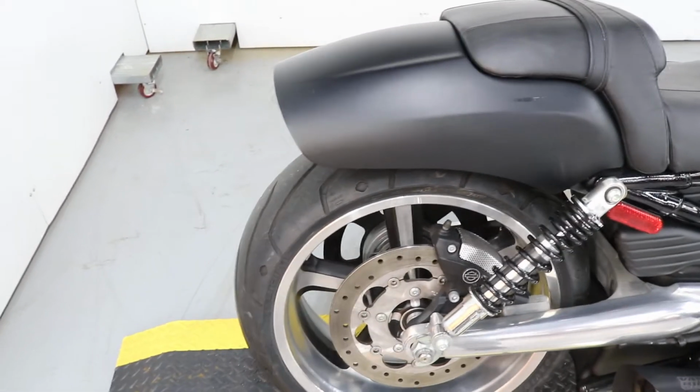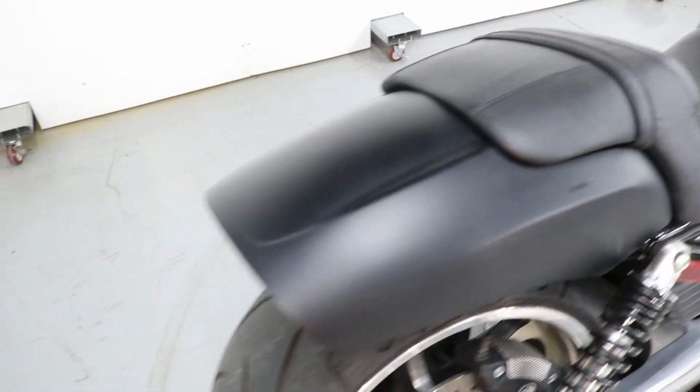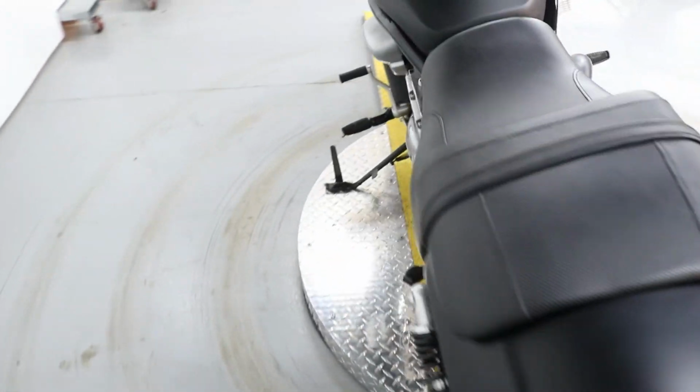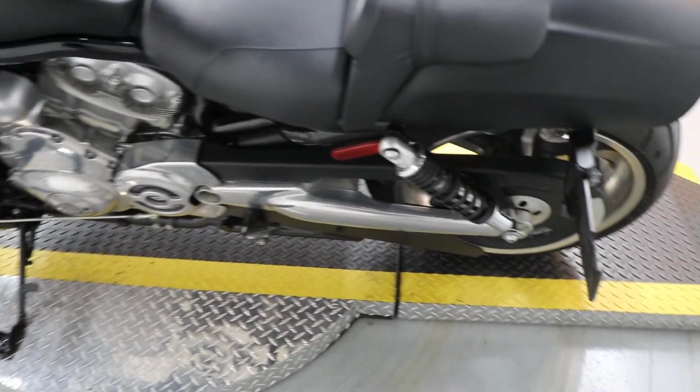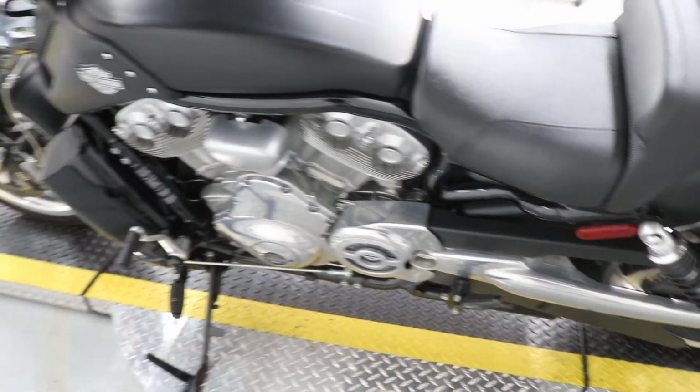It only has 1,500 miles on it. There's a few imperfections in the paint. You can see right there. It's the black denim. There's some scratches on the one front turn signal mirror thing. But still, we kept this because it was such a nice bike.